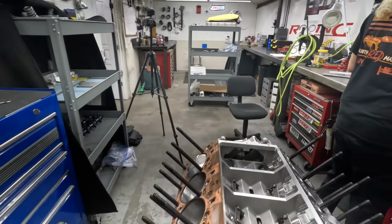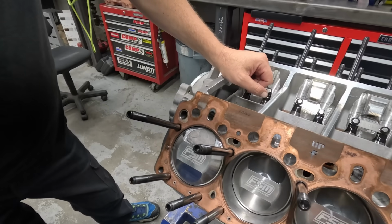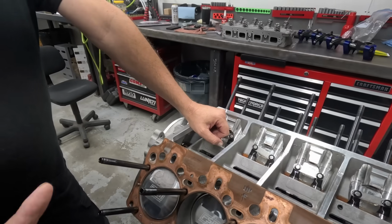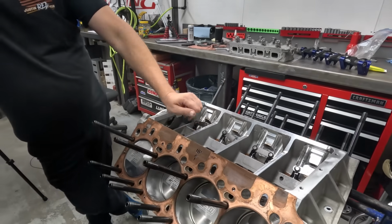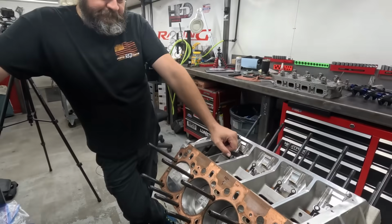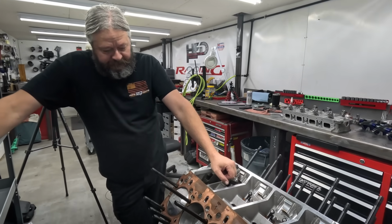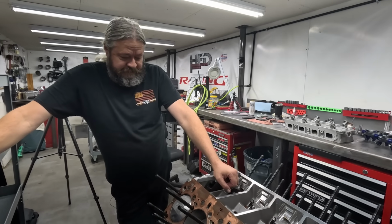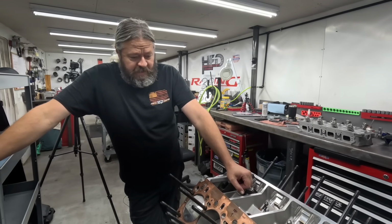But sometimes this old dumb way works pretty good. Moment of truth. Oh, looks like it touched it, Pete. Yeah, we're good. All right. We're good. And that was pretty much the whole reason for this. Just to make sure we got clearance, because before we were super tight, and now we're in better shape. So that's good. It looks night and day better.